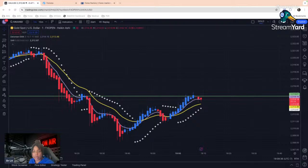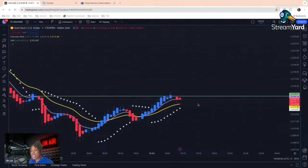I have a better plan. All right, there we go. Our banking scanner, 20 seconds on the next candle. We got some dots for the pullback, okay?